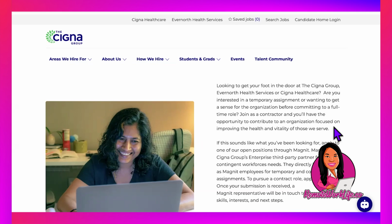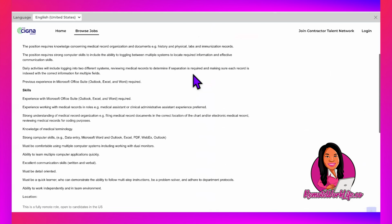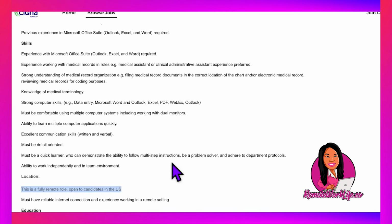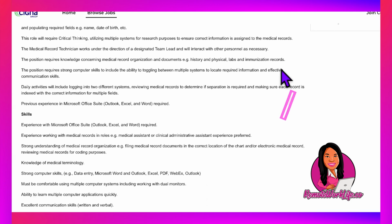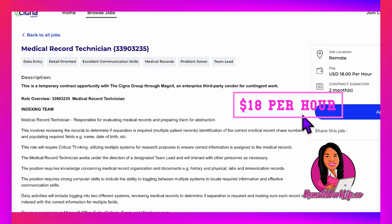So now that I've gotten that out of the way, let's find out what Cigna is hiring for. This is for Cigna Group through Magnet. They are hiring for a medical record technician, and this opportunity is available US wide. They let us know it's fully remote and it's open to candidates in the US. They also let us know what the pay is. The pay is $18 per hour, and the contract duration is for 2 months.